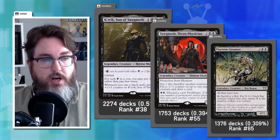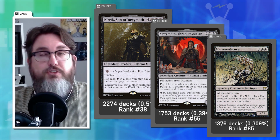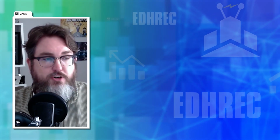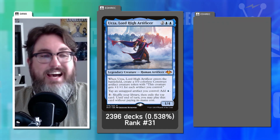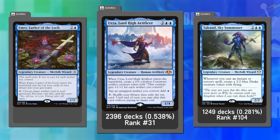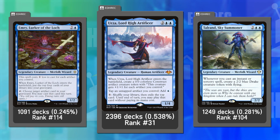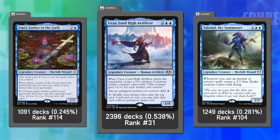If you move down then to blue, where we have 3 commanders over 1,000 decks here, Urza, Lord High Artificer's at just over 2,300. You have Talrand, Sky Summoner, way down at 1,200, and Emry, Lurker of the Loch, another artifact-based commander, at just over 1,000. So 2 artifact commanders and Talrand who makes drakes off of instants and sorceries. It's interesting to see Urza and Emry share a lot of the same space, and they've still managed to claw their way over 1,000.